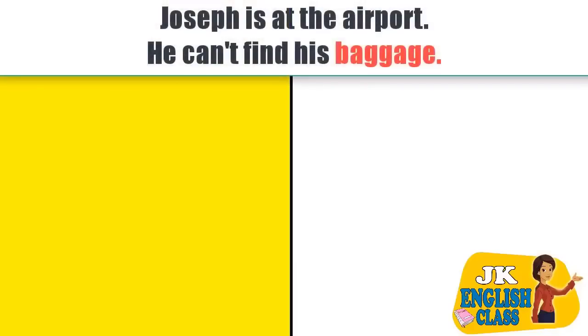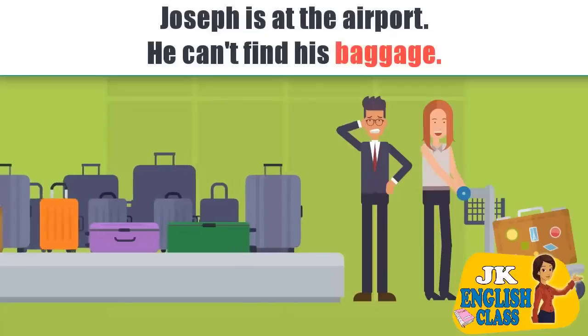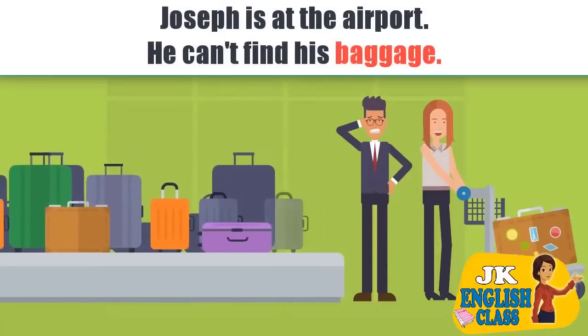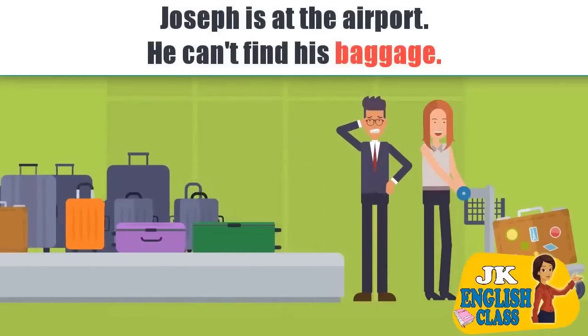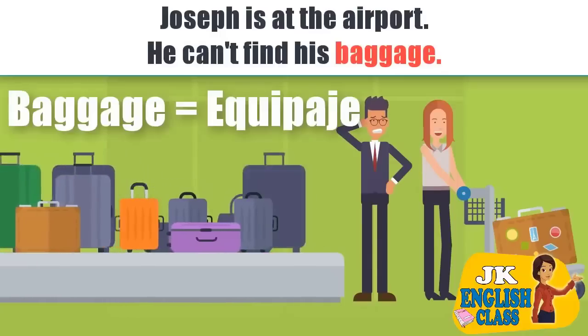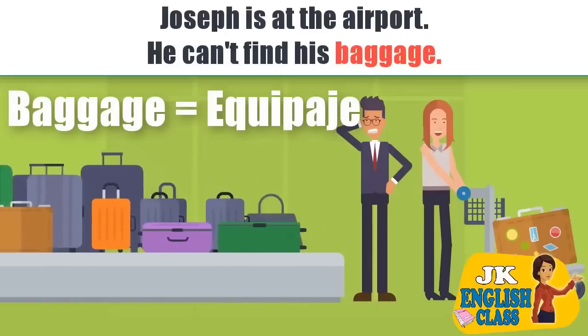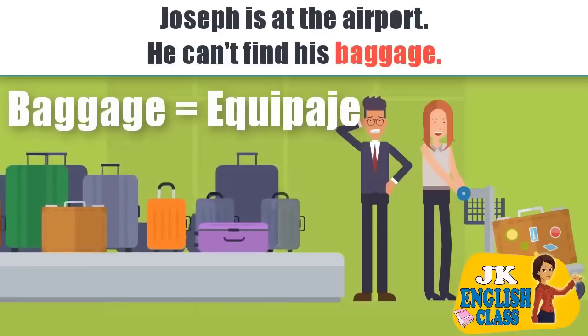Joseph is at the airport. Joseph está en el aeropuerto.